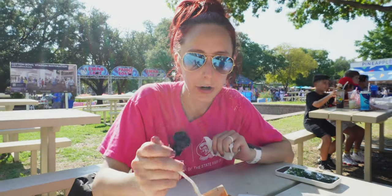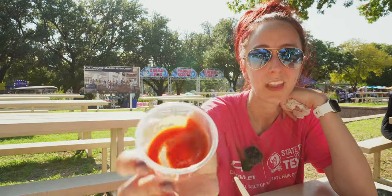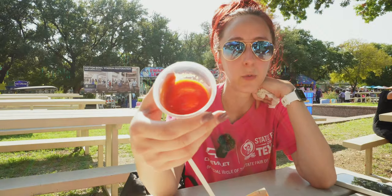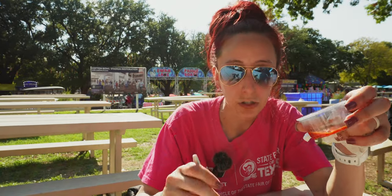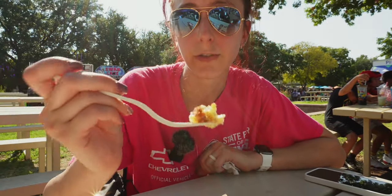It tastes kind of like the fried mac and cheese bowl. It's good. I kind of wish they would have given us more marinara sauce than this. The heck is that? That's literally like one bite. But the flavor is good. And mind you, we've never eaten at Italy. Doesn't really give me fair food vibes, but this is good. This is more like an upscale fair food, I guess.